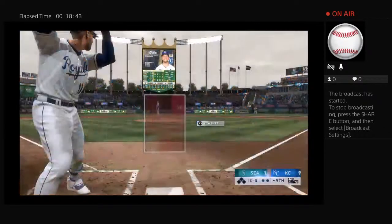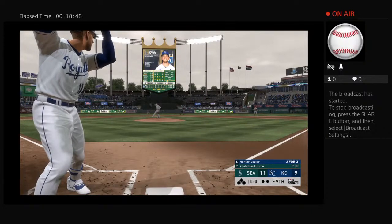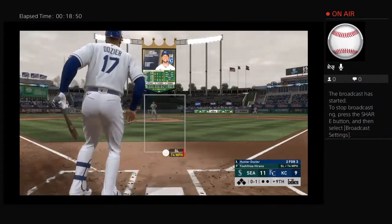Yoshihisa Hirano takes the ball now in inning number 9, looking to close the door. Here comes the first pitch. Hunter Dozier is in to start things.